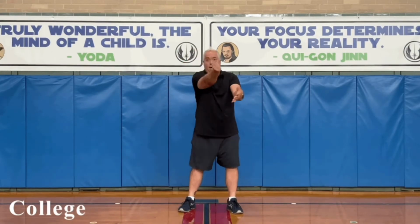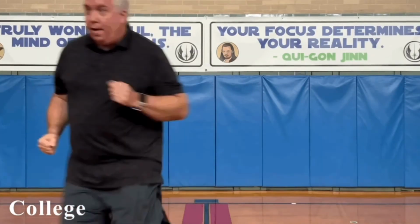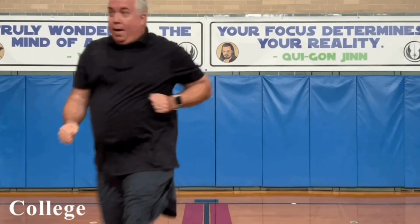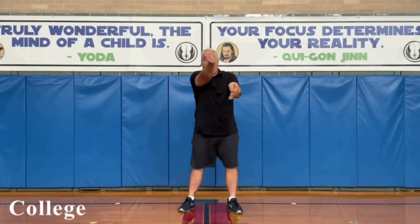In Phys.Ed.School, a college student puts the ball in one hand and then strikes the ball out of their hand with the other hand. How far can you make it go?